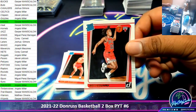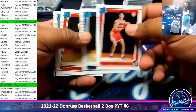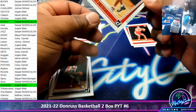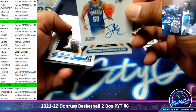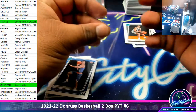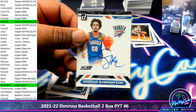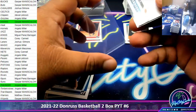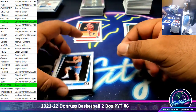We got AO, Rated Rookie Bulls. Scotty Barnes, Rookie Raptors. Done pumping. Well, that was quick. And there is the case hit. About one, I think it's one of these per case. Jeremiah Robinson-Earl Thunder autograph. When it rains, it thunders. Well, not every time, but you know, whatever. You get what I'm trying to say.